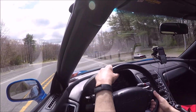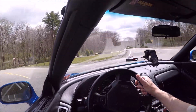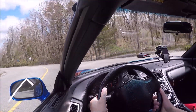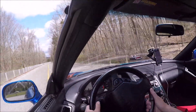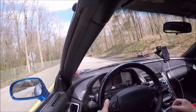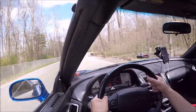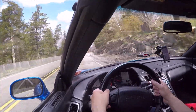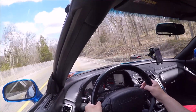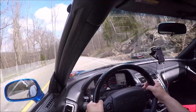All right, we're going to turn here. Unlike my BMW, I will actually signal in this car. There we go. Acceleration. And this car just loves to be revved. Even in 3rd gear, you still get good gas mileage at 4,000 RPM. Remember, it's only a V6, no turbos.